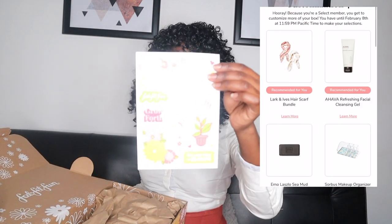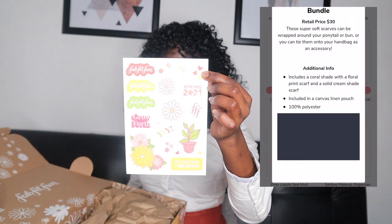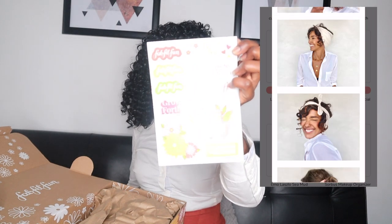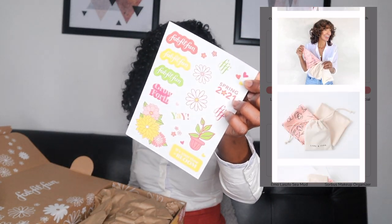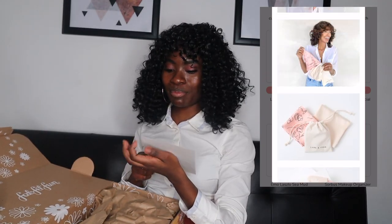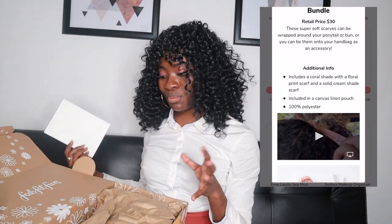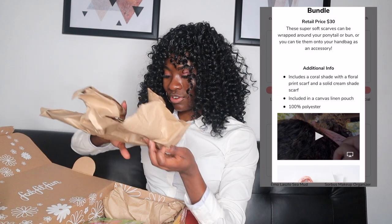And then of course they got me some stickers. This is a FABFITFUN Spring 2021. It's your time to bloom. Y'all, I'm putting these all over my computer. I don't know where else to put it. It makes me so excited and it makes me feel so loved and so appreciated. So yeah, it's going all over.